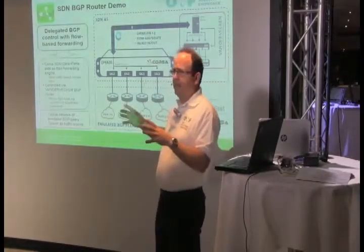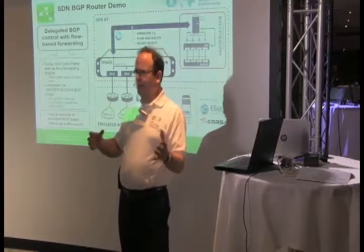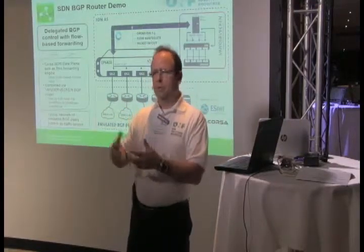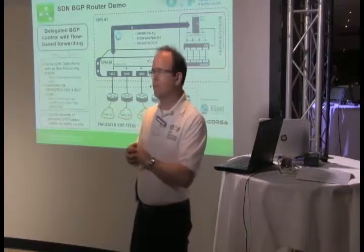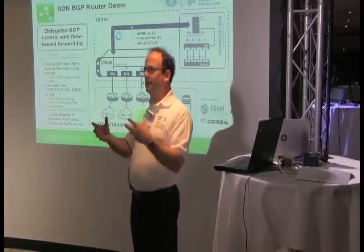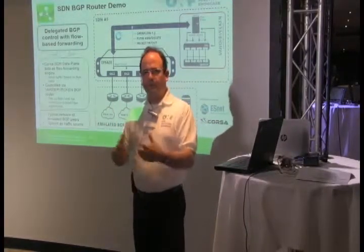Obviously a little bit about SDN, so it's splitting the control plane from the data plane. Our box is the hardware, it is the data plane. We're using this controller that sits on top of it. And so basically the data plane routes the traffic based on how you program it, what you put in the flow tables.